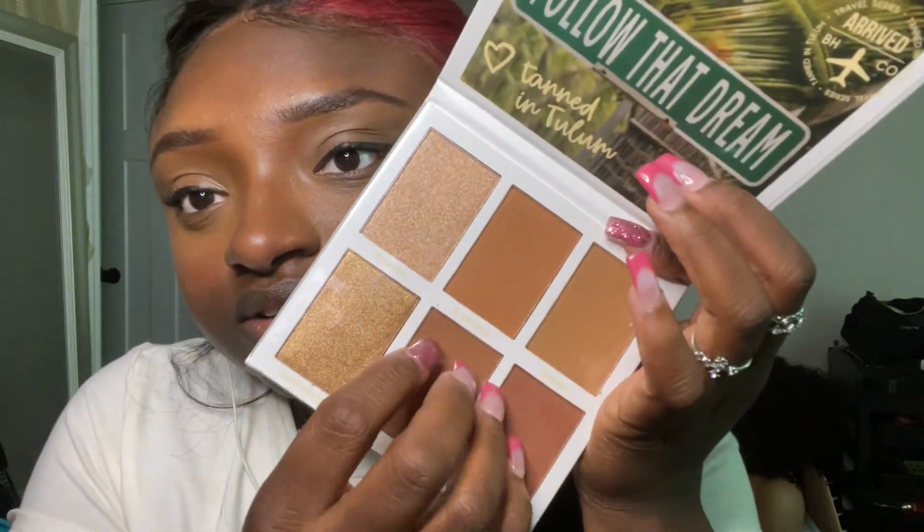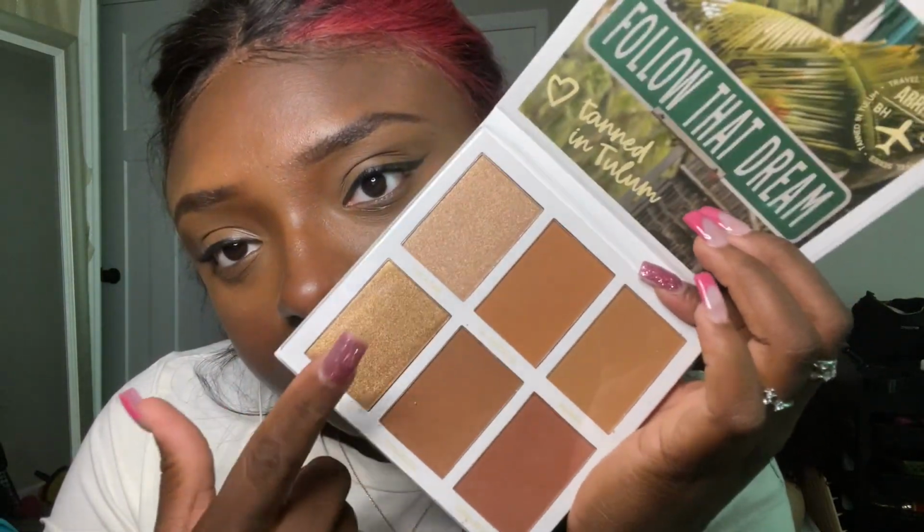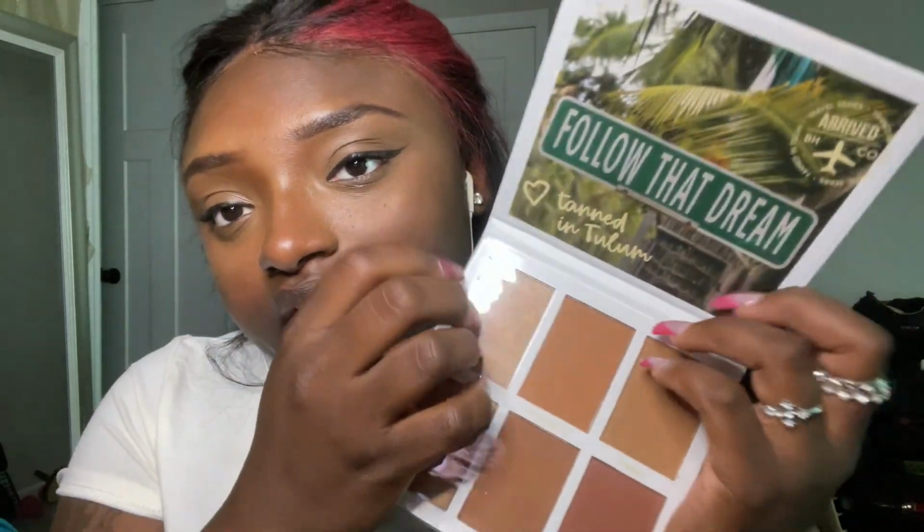Cosmetics, which isn't terrible, but I don't know. It's under $20, so I guess. Listen, I think I just want to use this color and then use other colors on other people, but that's really why.